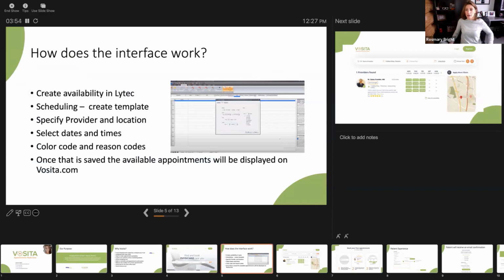How does the interface work? This is where the drum rolls kick in. First thing you're going to do is create availability within Lytec. You're going to go to scheduling, create a template, and then you have to be very specific in terms of what you're creating. You're going to identify your provider, your location. You're going to select the days and times for that available time slot. And as you're already familiar, you would color code your reasons. And if you're using resources, you can do that as well.